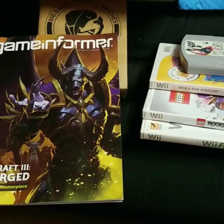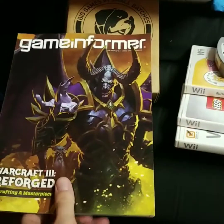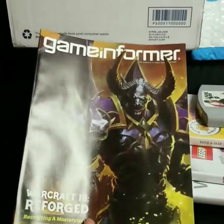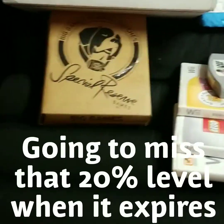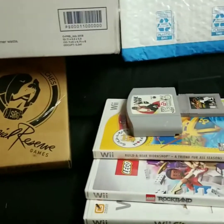So what did I get out of some of the stuff? We'll try to recap. So Game Informer, I'm just the 20% elite member, so we can pitch that to the side. But there you go, got my Game Informer in the mail, so that's always cool.